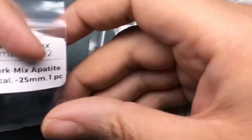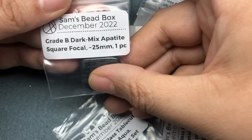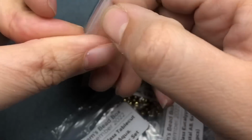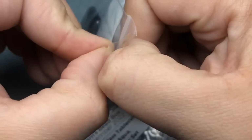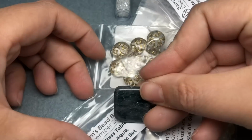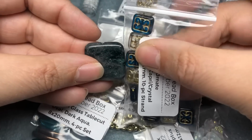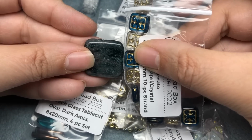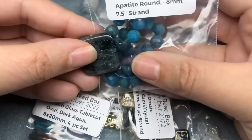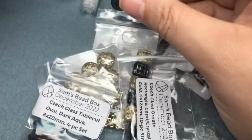Then we have a B grade dark mix apatite square focal, 25 millimeters, 1 piece. So this is cool. I don't know that it 100% fits in with the rest. Oh, okay, it is fitting a little bit, but it's not as bright. And he did say it's B grade, but there's a very clear difference between these two. I like it though. It's kind of a cool bead.